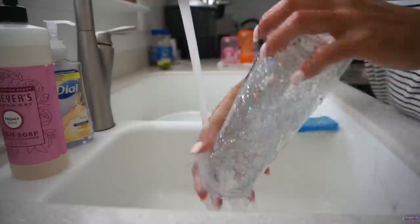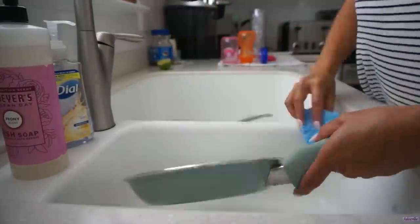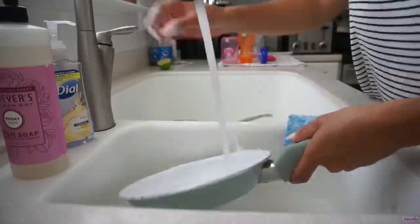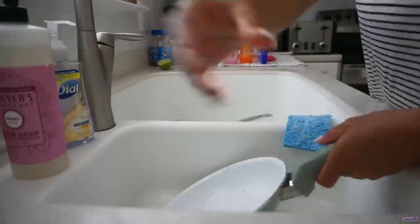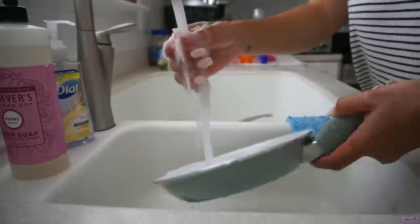I think my least favorite is doing dishes, even though I like them a little bit more than I used to. They're still my least favorite thing to do. And my favorite, we all know, is vacuuming. I love vacuuming. But what is yours?